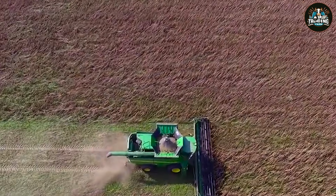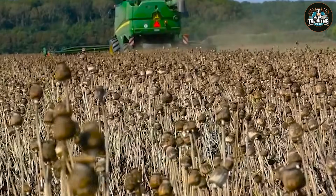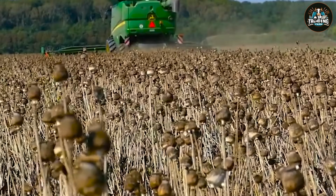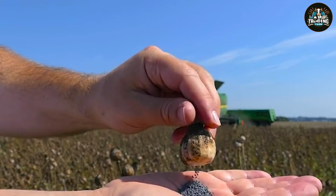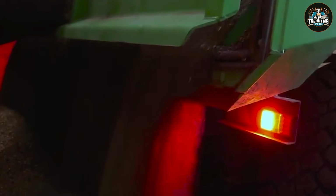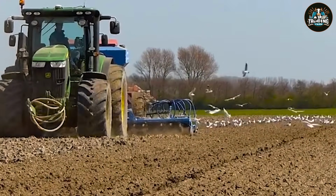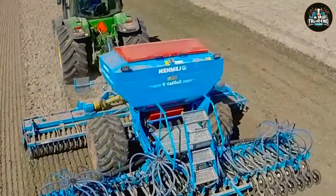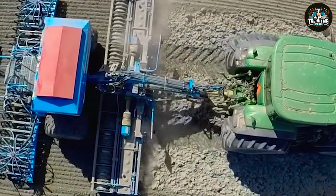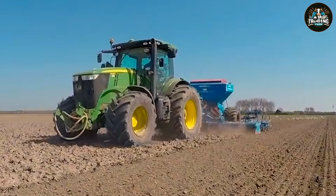Poppy harvesting plays a unique role in American agriculture, especially in the context of specialty crops. Poppies, especially the Papaver somniferum variety, are prized for their seeds and medicinal properties, contributing to a niche market that generates about $800 million annually.